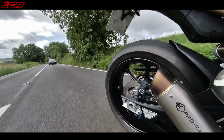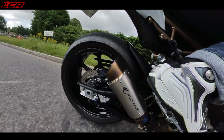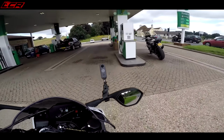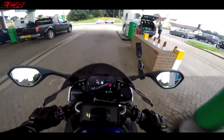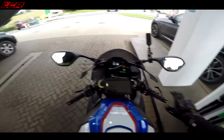Right, as the fuel light's on, let's talk about fuel consumption. Listen to that, that's the Pro Race exhaust burbling. So fuel consumption on this is pretty good. I think it's got a 17-litre tank, or 16.5 litres. I'll flash it on the screen. 17-ish litre tank. It can be a little bit awkward to find neutral sometimes. That's one slight criticism. But it's got, I think, a 16.5 litre tank.